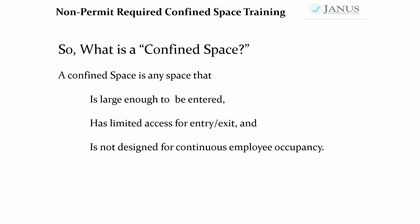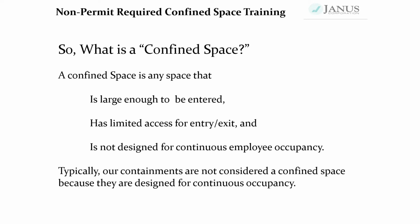So what is a confined space? A confined space is any space that is large enough to be entered, has limited access for entry and exit, and is not designed for continuous employee occupation. Typically, our containments are not considered a confined space because they are designed for continuous occupancy. We work in them all day long.